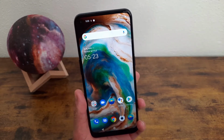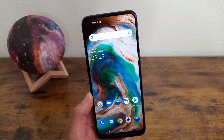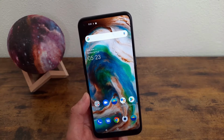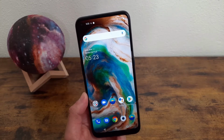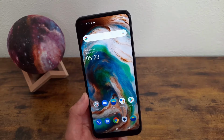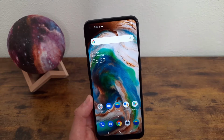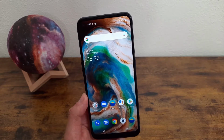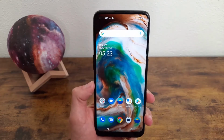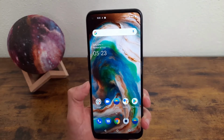Let's get started. So my first reason to buy this phone in 2021 is the display. This phone has a 6.52-inch IPS LCD display with a 90Hz refresh rate. It has a resolution of 720p, a PPI of 269, an aspect ratio of 20:9, and a screen-to-body ratio of 82.9%. So this display, despite only being 720p, does look really nice.